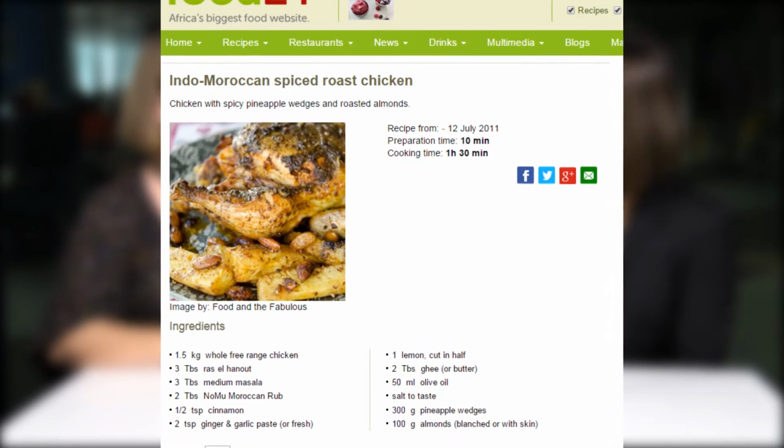You can find that recipe on Food 24. But look at how delicious this looks. That looks so yummy. Why are these two going to complement each other? Well, I think this is quite an umphy wine. It's got quite a lot of personality. Attitude. Big attitude, and a lot of things going on in there. And I just thought that this recipe has also got a lot of things going on in there.